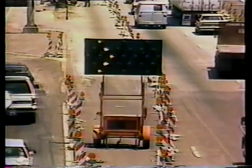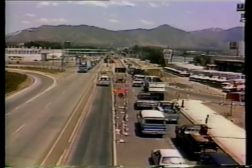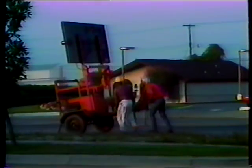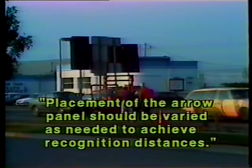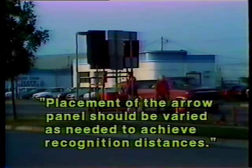But the real world isn't so neatly defined as that. No two work sites are identical, and the overriding rule is visibility. If drivers won't have enough time to see the panel and react to its message, make adjustments. Here's a quote from the MUTCD. Placement of the arrow panel should be varied as needed to achieve recognition distances.